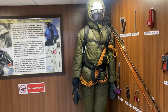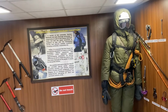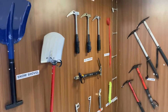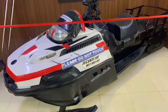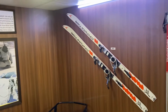These are different costumes worn by Indian soldiers due to the very low temperatures on the Siachen glacier. And these are different tools and ammunition which need to be used in the icy mountains. This is a scooter that can be driven in the snow. And these are skates.